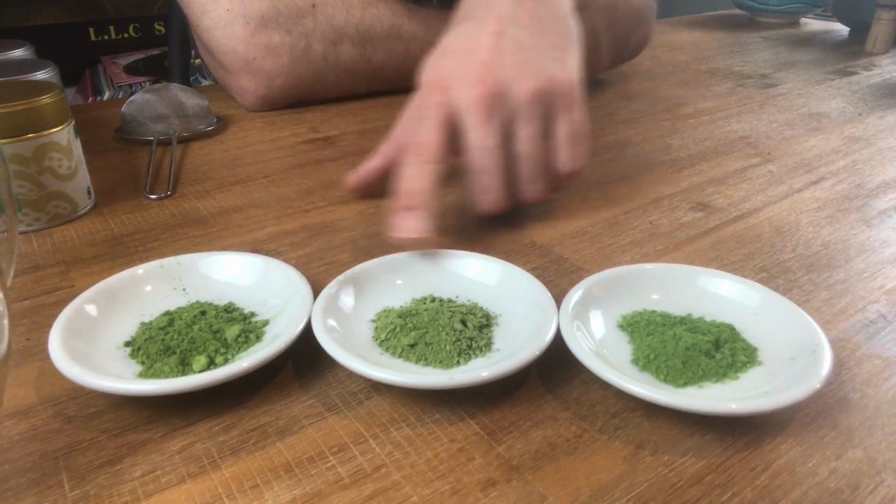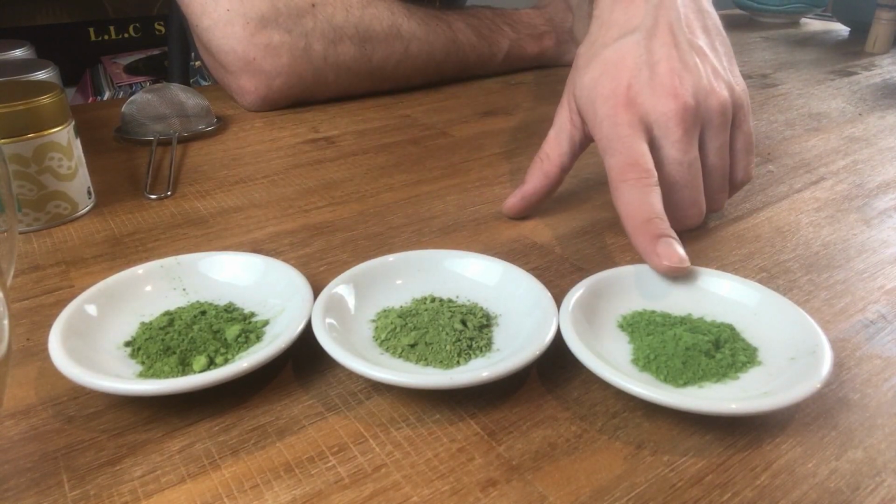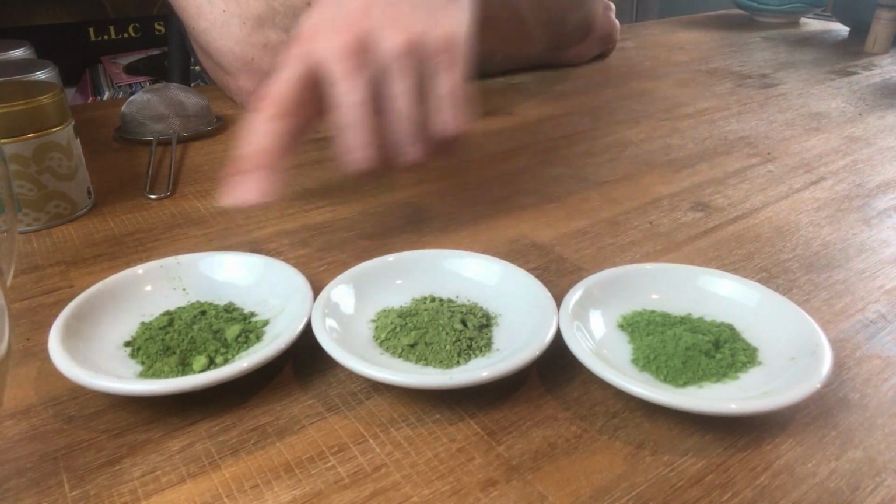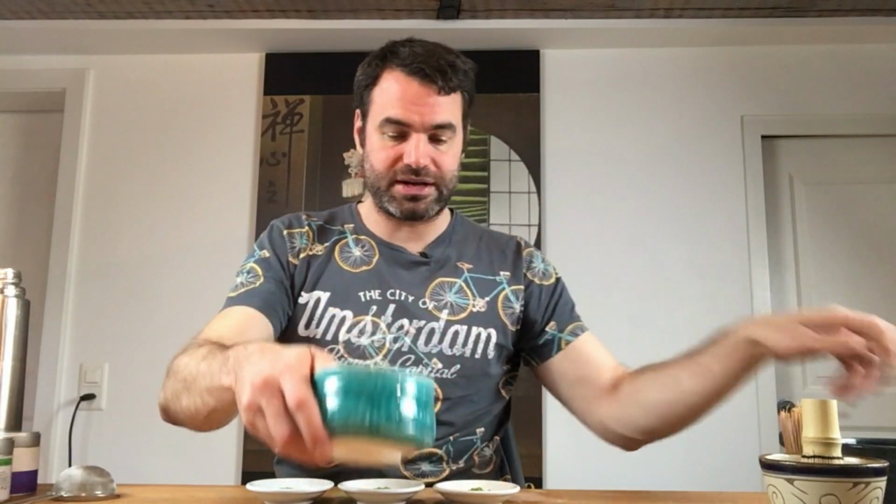So just out of the color, you see here very green, a little bit olive green, and here a mix between olive and this strong green color of the first matcha. So here we have 3 ceremonial matchas, and just out of the color, these are the assumptions I can take. But now we're gonna go into the tasting and we're gonna verify these different assumptions and just have a look how the taste evolves in the preparation of the matchas.